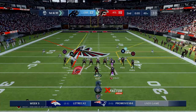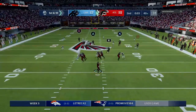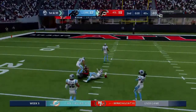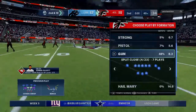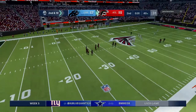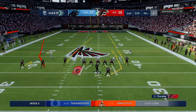56, the mark, boys. 56. Check 56. Final play of the half. It's Ryan. Going to take a shot for Gallup. And this will be incomplete. 1 second left to go. Incomplete. Jeremy Chin on the coverage. So they'll come up after the incompletion for 2nd down.